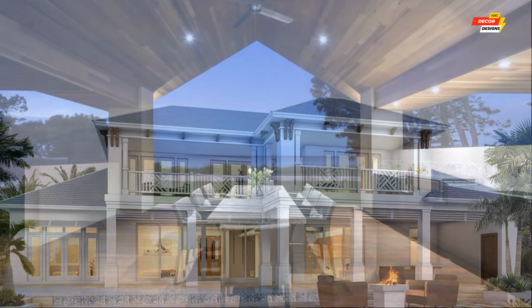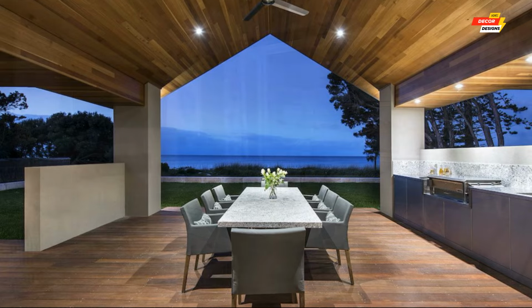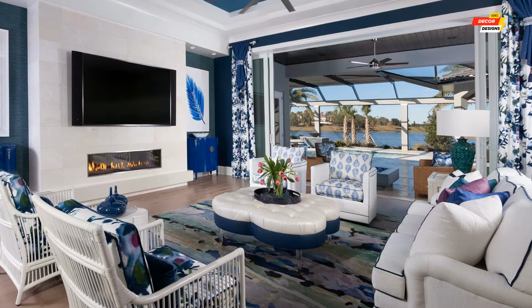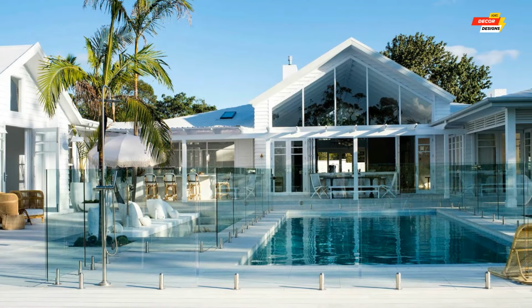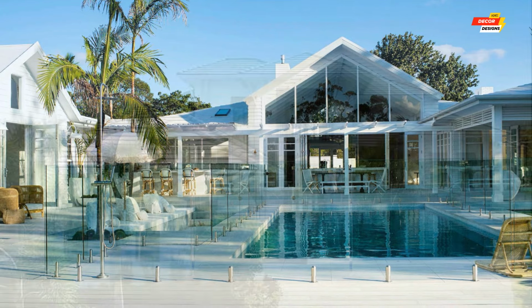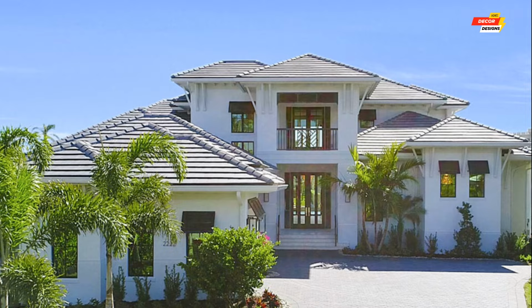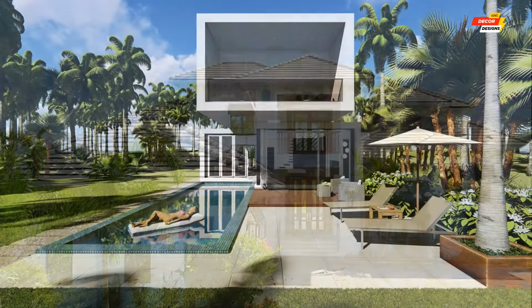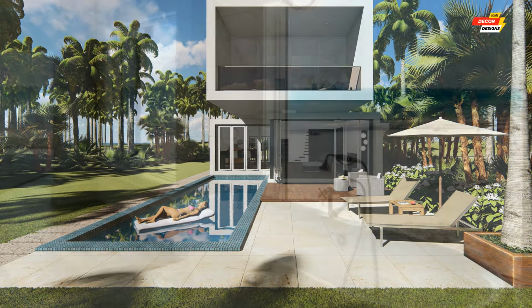1. Open-plan living. Create a spacious and inviting atmosphere by combining your kitchen, dining room, and living room into a single, open-plan space. This layout promotes a sense of flow and connection, making it ideal for entertaining guests or simply relaxing with family. Large windows and sliding doors can further enhance the open feel by bringing in natural light and creating a seamless transition between indoor and outdoor living.